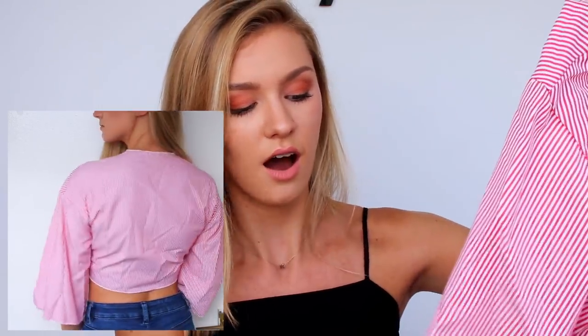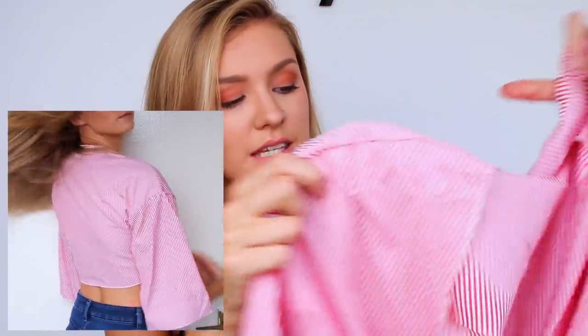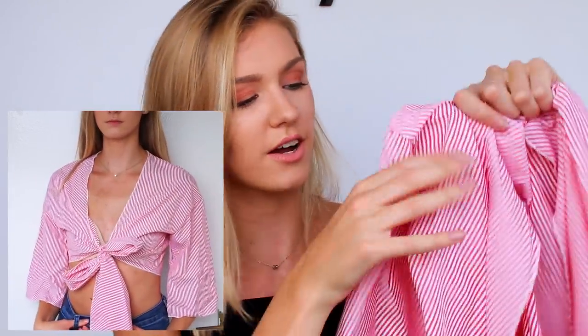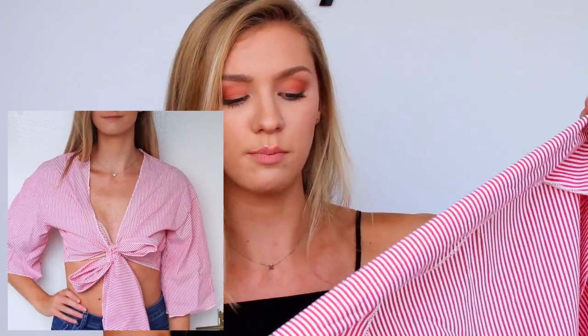These sleeves are like big bell sleeves. It ties at your waist, or actually it kind of ties at the top of your chest to kind of cover your boobs area. You'll see it better in the try on clip. But honestly, it just didn't work that well for me, and the material isn't that great. It was quite crunchy and hard to work with, and it just didn't sit very nicely on my body.